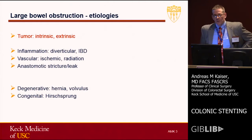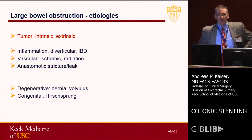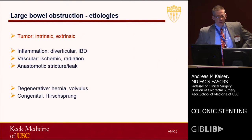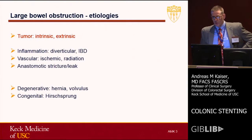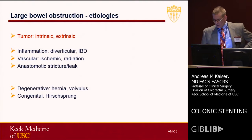The typical indication is a tumor obstruction. That's by far the most common reason why we throw in a stent, but occasionally you don't know what it is. Sometimes it could be a diverticular obstruction, a vascular ischemic one. Those are not really great indications.